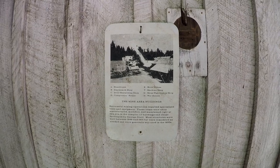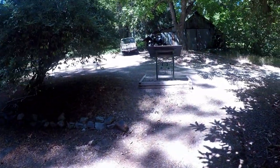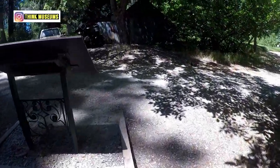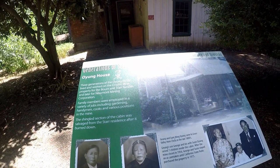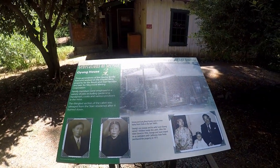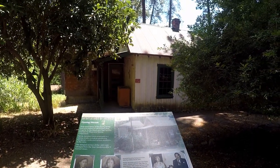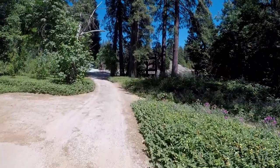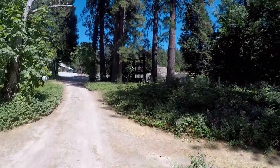All of this area used to be a mine. They say the Empire Mine was the largest and deepest gold mine in the state of California. And this cottage here was owned by this family that they have just shown here in this placard or signage. So it's called the Ouyang House. They came from China and they lived in this cottage here. So that's how it looked like. It looks all nice and green, very neatly taken care of. It's still the same way it used to be.